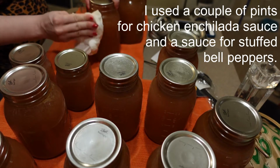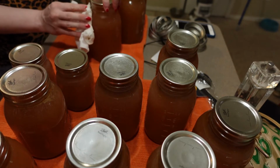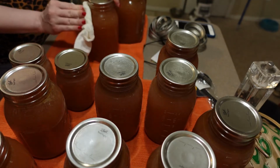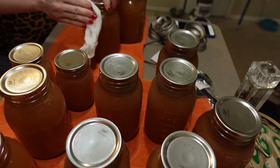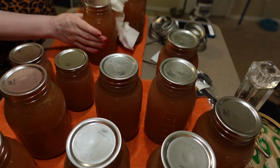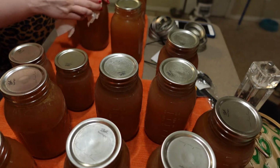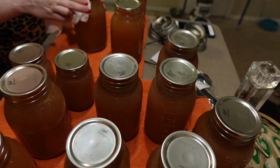It's almost soup weather. It's almost the end of August. I think today is the 29th, so hopefully soon we will be getting into soup weather. I won't hold my breath because it's been such a hot and unpredictable year, but I'm hoping at least by the end of next month it'll be time to make some soups.